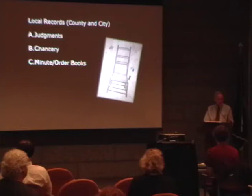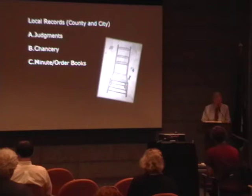These volumes are indexed internally. More rarely, there is a comprehensive index. Some courts have both a minute and an order book, and sometimes just one. Sometimes the clerks use the terms interchangeably. The important thing to remember is that it is the point of access to judgments and chancery.